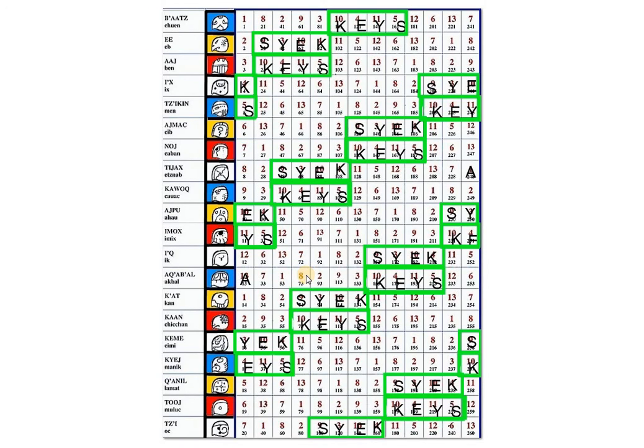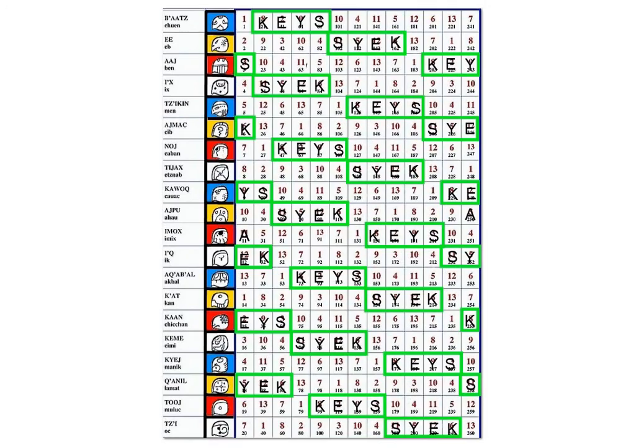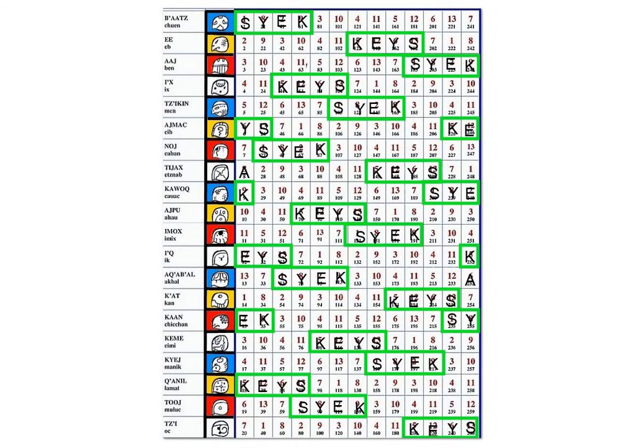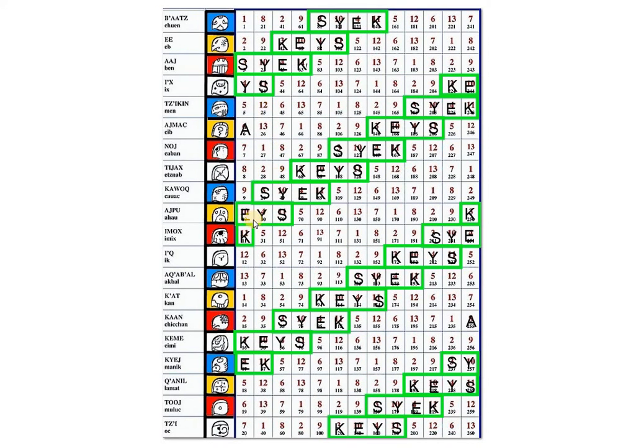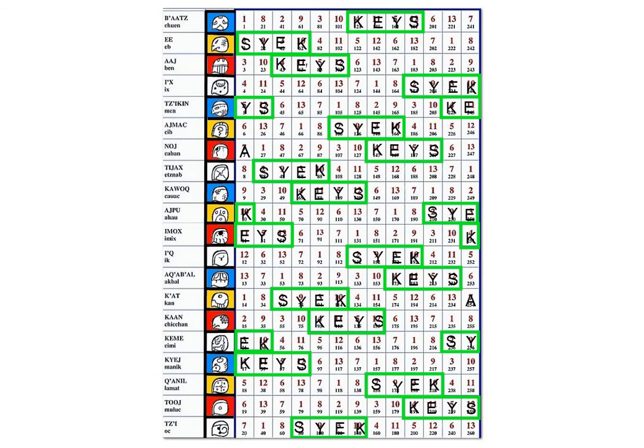I'm not sure whether it means any more than that, but when you see this dance of keys happening all the way across the Tzolkin, and this idea of how when you're balancing up the pyramid, especially at the number 6, you get the actual word keys forming spelt correctly, backwards and forwards as well, it makes me wonder if there is more to this syncretism than just mere chance that the numbers are 20. You get 20 numbers here, and the K to the E is 20 letters, and then the E to the Y is 20 letters, and then the Y to the S is 20 letters. It makes me wonder whether it's more than that.